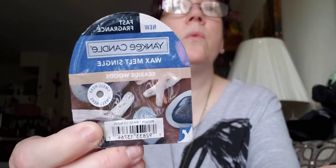This is Seaside Woods. Either my nose is dead today, or it's just too much of wearing the mask, because I was trying to smell things and it just wasn't happening. No, there's nothing wrong with me. Okay, this is Seaside Woods. That's what it looks like. Come on. Focus. I know there's a glare. Seaside Woods. There we go. Okay, that's it for that one. So we got Catching Rays and Seaside Woods.